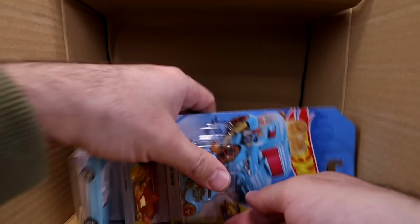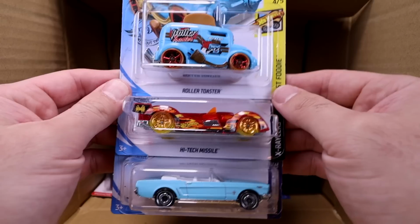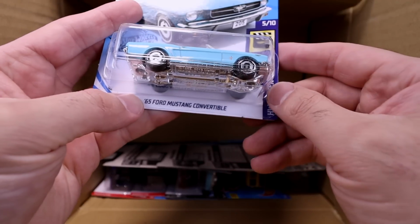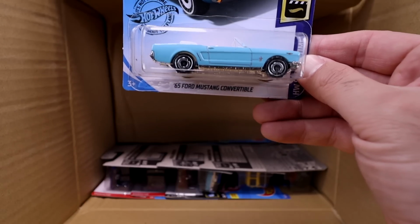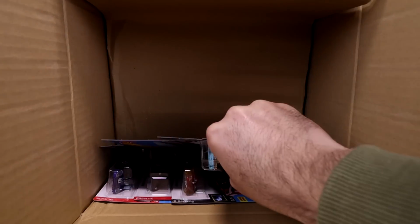And next up beside that, we've got the Roller Toaster, always a fun casting. The High-Tech Missile, and ooh, this is a new one. This is a new one as well. We got the '65 Mustang Convertible. And actually, funny enough, they did make this one previously, but they haven't released it for a while, so it's kind of fun that they have it. So here we go. We'll put that one aside.